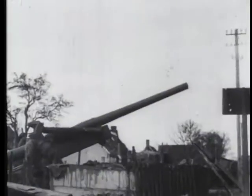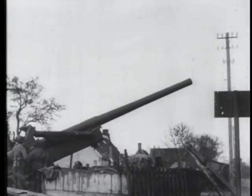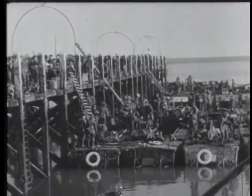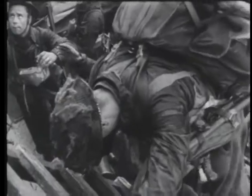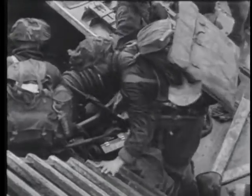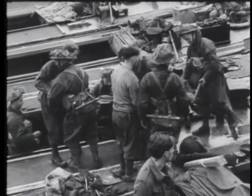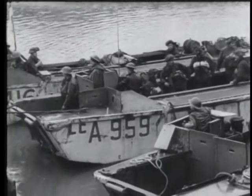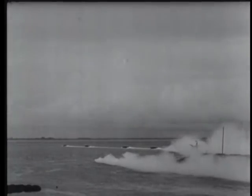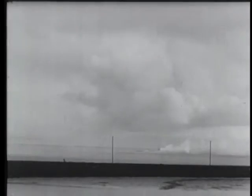Artillery on the mainland paves the way for another landing on Walcheren. British commandos prepare to embark. Objective, Flushing, Holland's third port on the southern side of Walcheren. Meanwhile, several small craft set out to lay a smoke screen for the amphibious operation. Nazi coastal guns from Flushing fire on the smoke-laying craft.